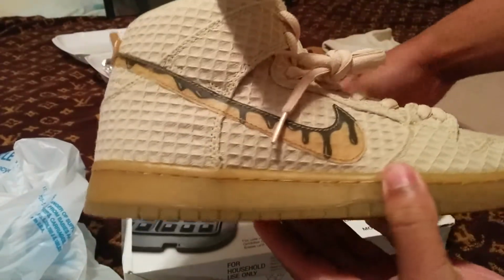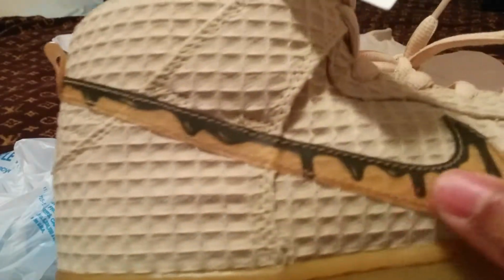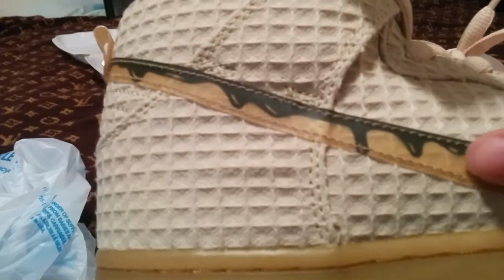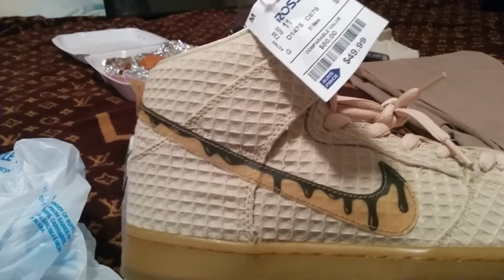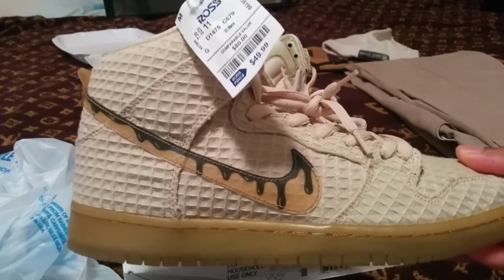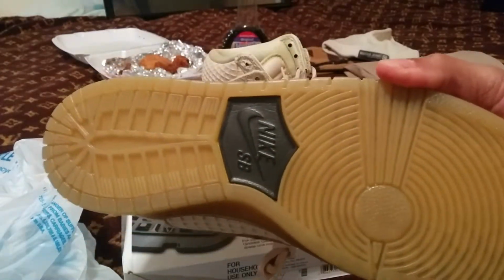One thing that makes this so premium is the material. You have this waffle style pattern going throughout. You have the translucent Nike check with the syrup dripping. Tan, this is wheat, great for the fall. You see all the wheat sneakers coming out in 2017, so you can have on something different, something clean, while everybody's wearing certain ones that are similar. You have the translucent outsole.